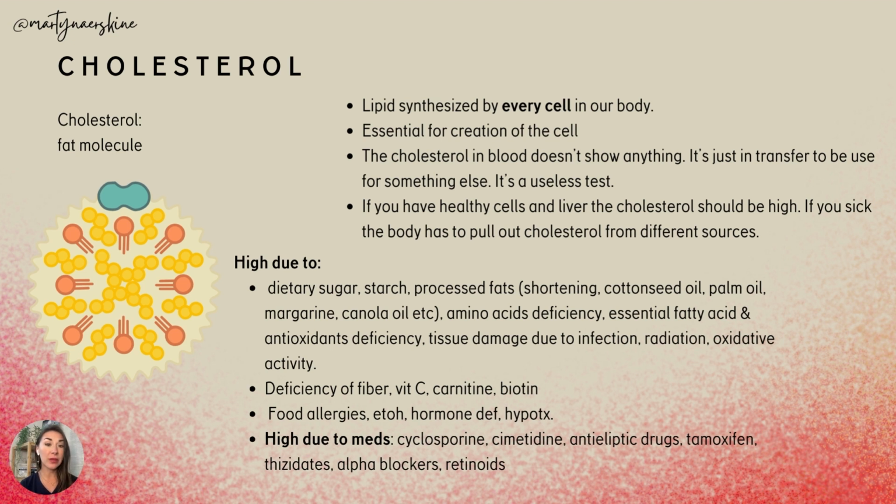High cholesterol, however, can be due to some sickness, dietary sugar consumption, starch, processed fats, like shortening, cottonseed oil, palm oil, margarine, canola oil. I want to mention here, it's not from eating butter, it's not from eating red meat. High cholesterol is usually due to seed oils and sugar consumption. So that's really important. Sometimes people have it high because of amino acid deficiency or some essential fatty acids, antioxidants deficiency, tissue damage due to some infection, radiation, oxidative activity.